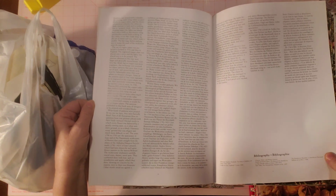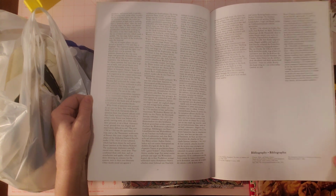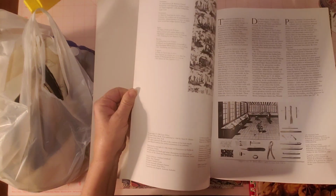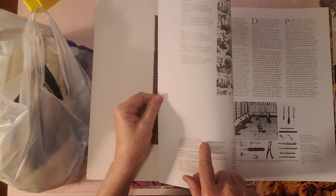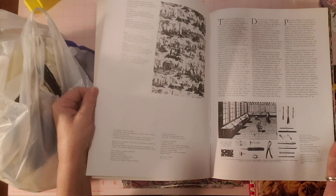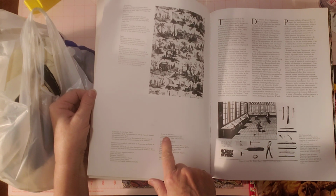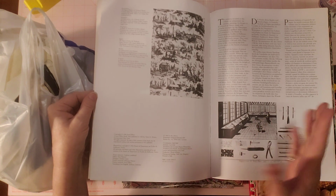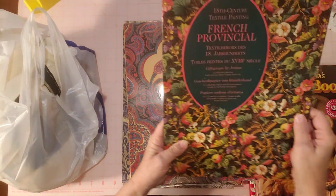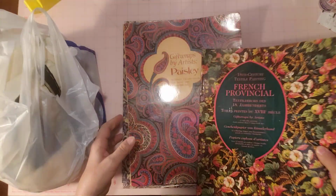Let's see. This is kind of a big book, so you may not be able to see the whole thing in the camera here. This is not the copyright. Let's see if I see. Oh, here's a copyright here, 1990. So these have been around for a while. That's the only date I see here. 1990. Oh, wait a minute. Here's 1999. 1999 for this edition. So maybe this was printed in 1999 or somewhere around there. So this is probably vintage. French Provincial. Cool.